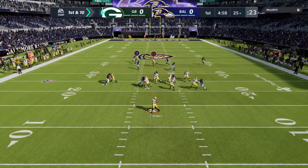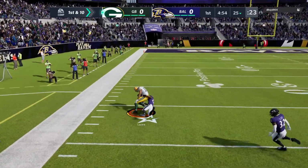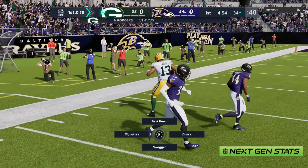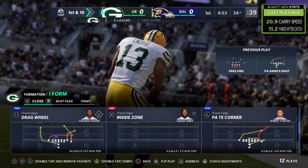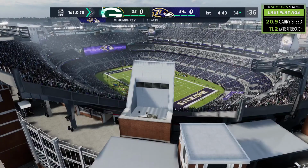Rodgers now on first down. He'll get this to Lazard. And they finally get him down, but not before he reaches the 34. A big play there on the first play of the game.